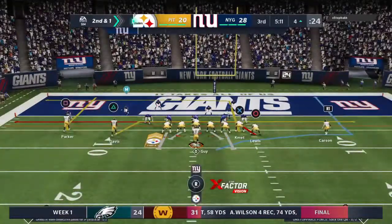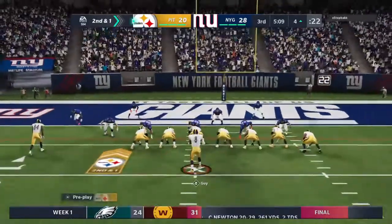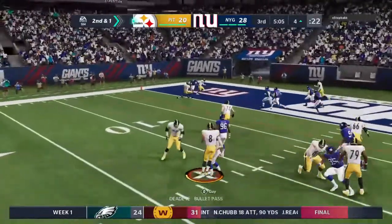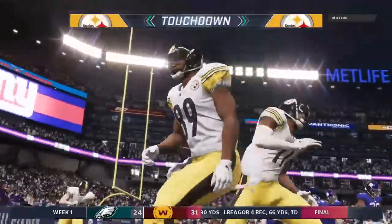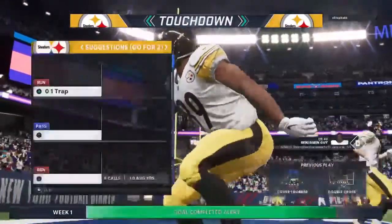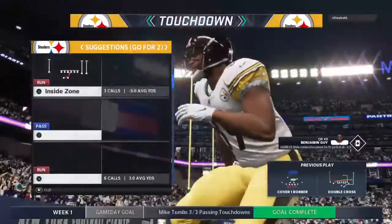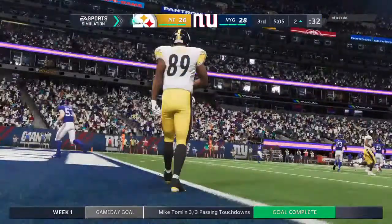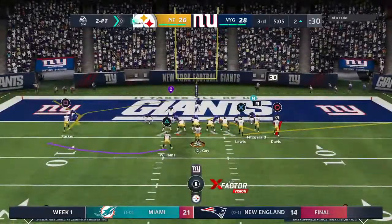At the 4-yard line. The quick slant caught. And he's going to take it in for a Steeler touchdown. From 4 yards out. And the Steelers are within a 2-point conversion of tying this game.